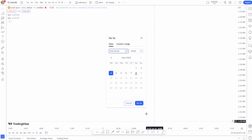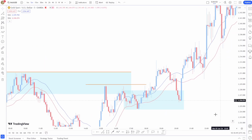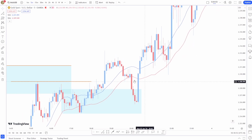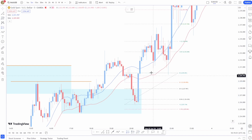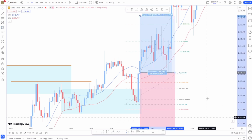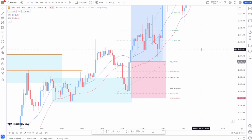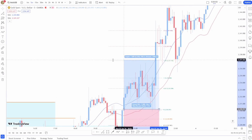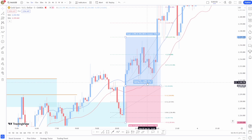What we can see here is this: price taps in, bullish engulfing, and as usual, pull out the fibs. So enter on the close. Stops below the 1.15 level, and our TP would be the 1.55 level. So this will give us a 1.3 risk to reward ratio.